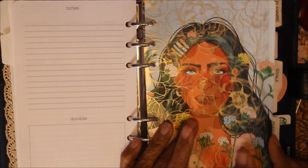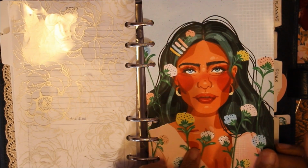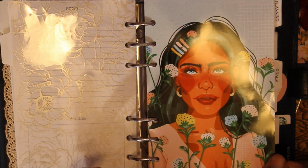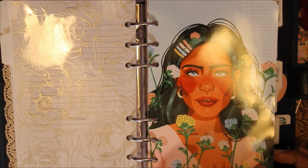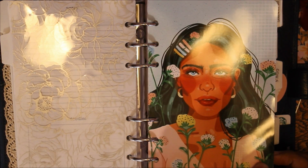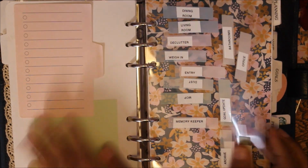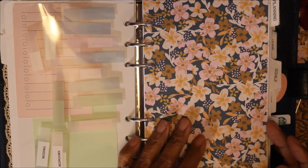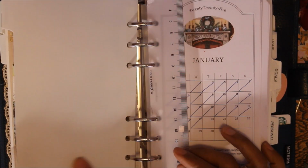This is just some pretty acetate from Joann. This is an image I found on Pinterest and just printed it out, or had the photo printed at Walgreens and then just cut it down to size and punched it in here. Thought the colors went really well with this, and it's just a really pretty illustration. More sticky notes on the back. These are my task flags just on a piece of acetate. Scrapbook paper with a little collage, and then this is my planning section.